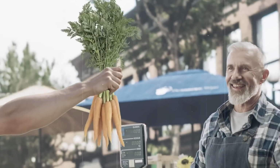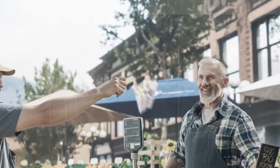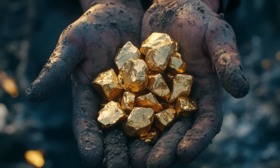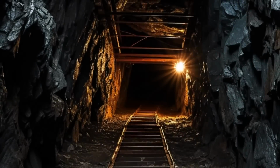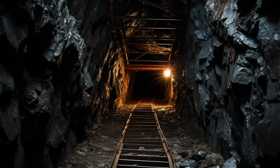Unlike Tristan da Cunha, where they adopted cashback in the 1940s, La Rinconada doesn't rely much on it. The economy of this place is based mainly on gold mines. The mines are unguarded, unregulated, and often dangerous.